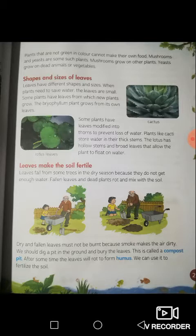Yes. Sometimes we burn dry and fallen leaves, but we should not do that because it makes the air dirty, and then we can get sick from the polluted air, right? And we can get sick from the smoke. We should dig a pit in the ground and bury the leaves. This is called a compost pit.